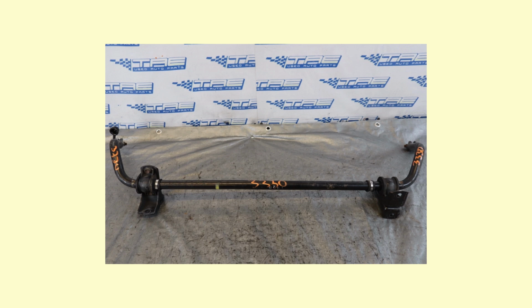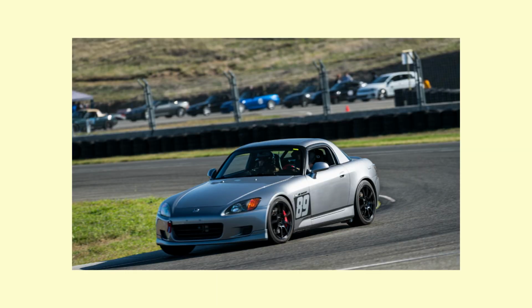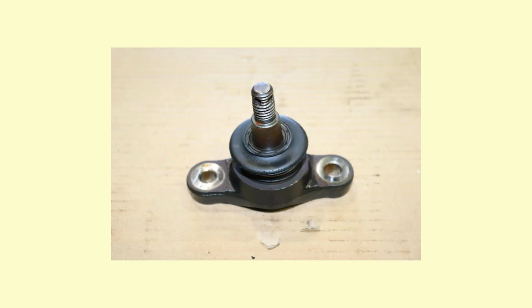Ball jointed lower arms have been used to increase roll stiffness, as well as a 1.11 inch diameter front stabilizer bar and a 1.07 inch rear bar, which helps the S2000 corner quite flat, and the bars connect to their respective suspension arms via ball jointed links.